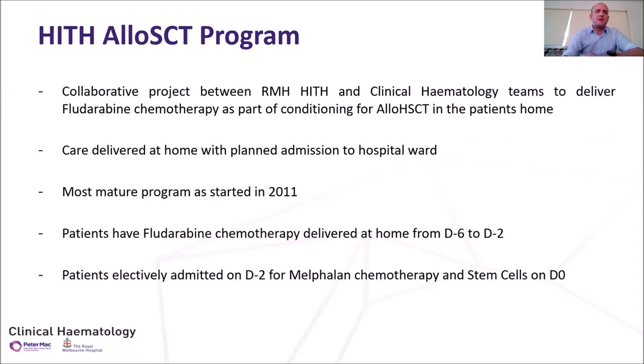So the HITH program for the allograft program, as I say, started in 2011. The patients have chemotherapy delivered at home by the hospital and the home nurses from day minus six to day minus two through a Hickman line. Very easy to be done. The patients are in the hospital, they're actually not bored, they wander around. And then they get their melphalan on day minus two.